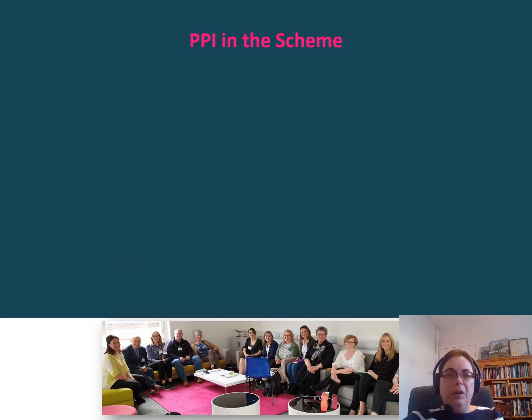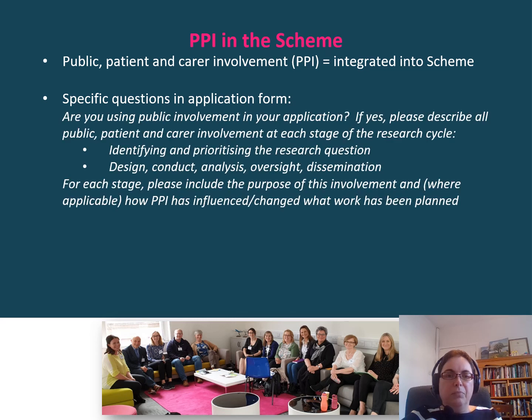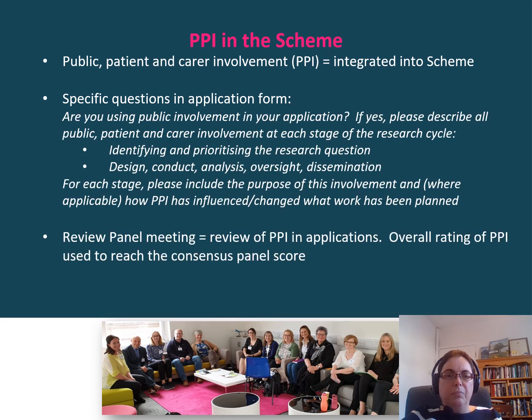So in terms of PPI in the scheme, PPI is integrated throughout the joint funding scheme. There are specific questions set out in the application form, and this is provided here. In addition to these questions in the application form, at the review panel meeting, PPI is reviewed in the applications, and an overall rating of PPI is used to reach the consensus panel score. It's important, therefore, to think about PPI from the very start of your research project.